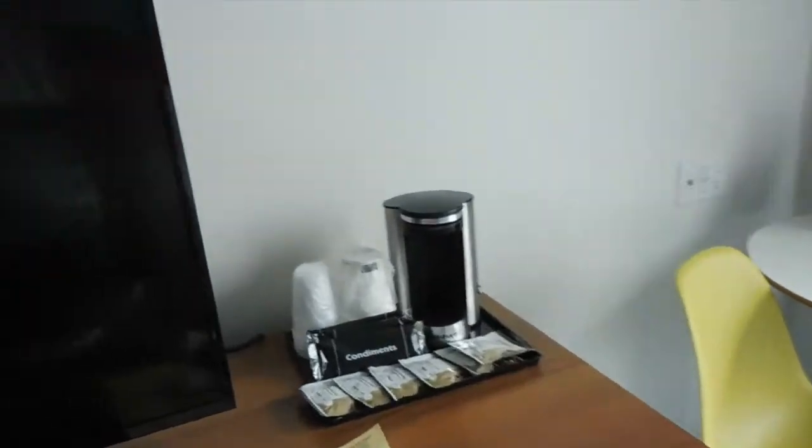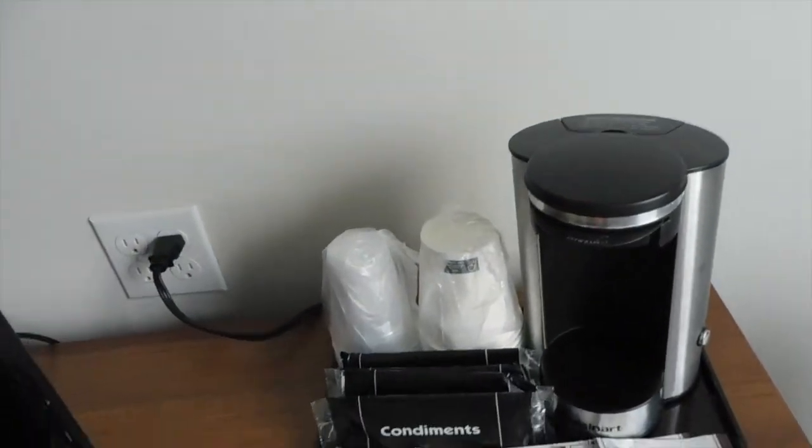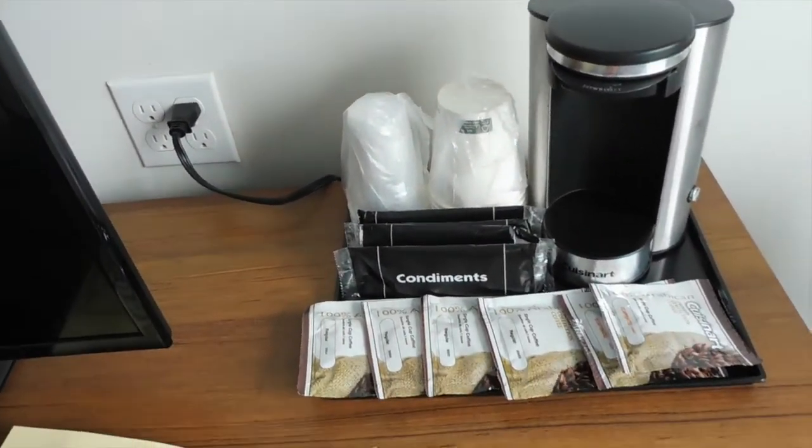TV and drawers and things like that, and a little sitting area over here. Here is the coffee maker. Lots of coffee packages here.